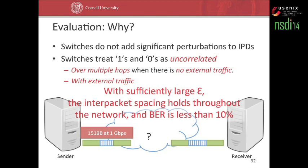And if we modulate about 4,000 idle characters, we can even achieve a bit error rate of less than 1%, like 1.3%. So the takeaway here is that with a sufficiently large epsilon, or number of idle characters that we can modulate through Chupja, the interpacket spacing holds throughout the network of multiple household routers, even with the existence of external traffic, and still allows us to achieve a bit error rate less than 10%.